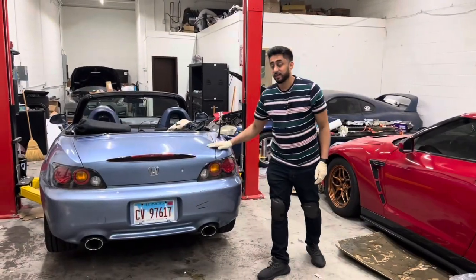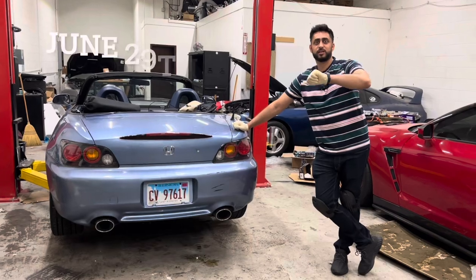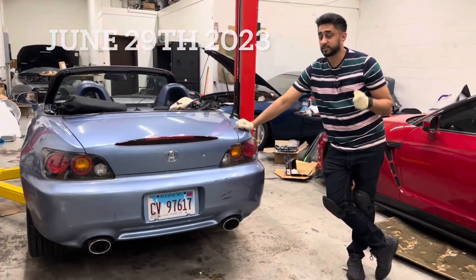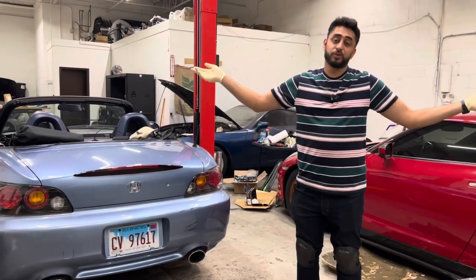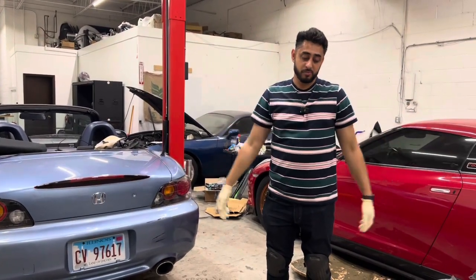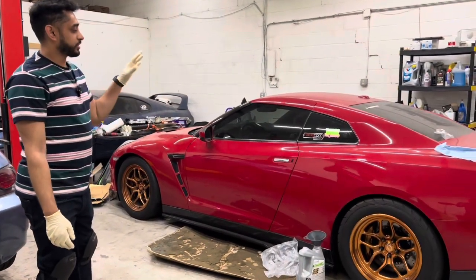What's up, guys? So we have a fun little project right now. It is, I think, Thursday the 29th, and on Sunday, I'm going to Gingerman Raceway in Michigan. But unfortunately, I had no car. Wah, wah, wah. This car, my brother won't let me take, even though this thing's actually set up really nicely for the track.